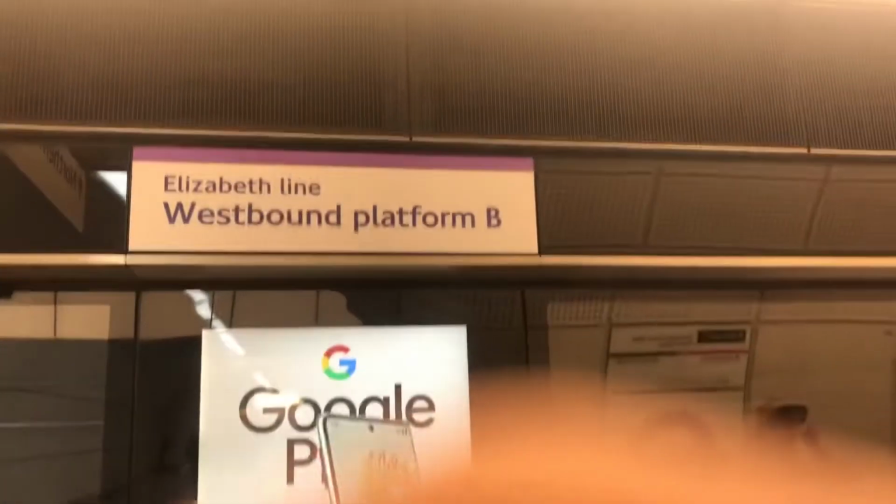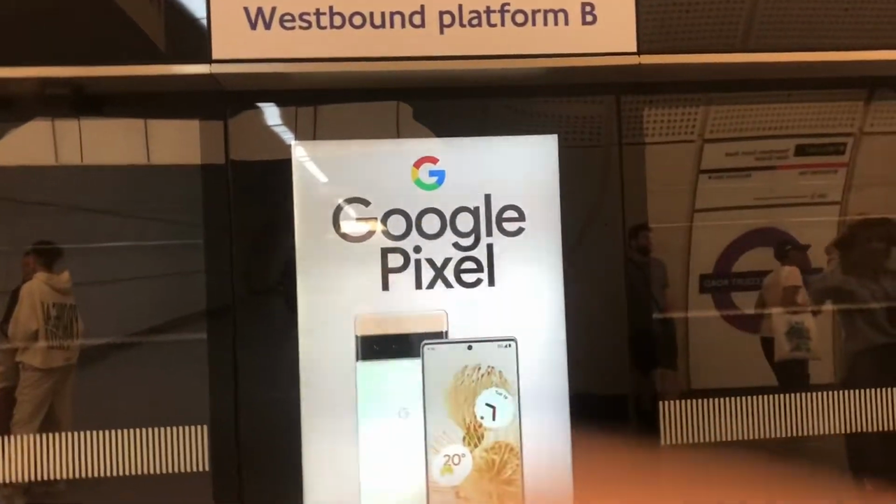Westbound platform. Do you want to go westbound? Whichever way is Paddington. Paddington's westbound, yeah. We'll have to go that way because I'll have to change at Paddington shortly. Pick your feet up from the budget, Alex.